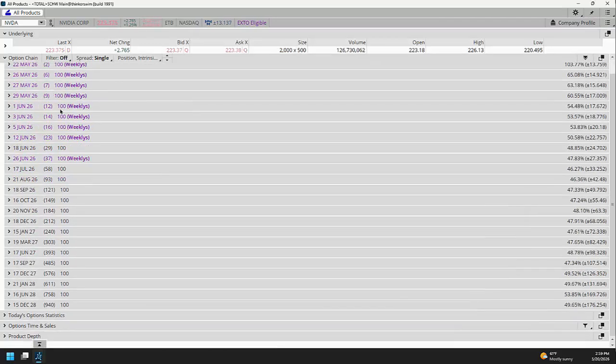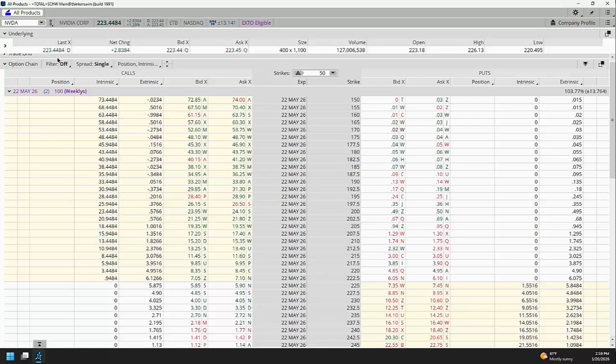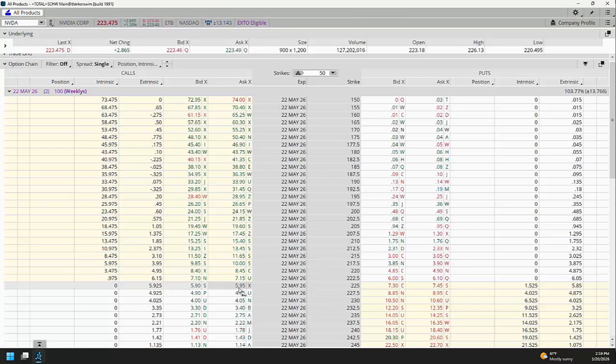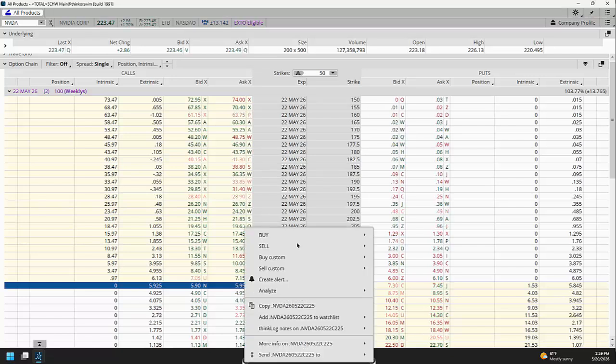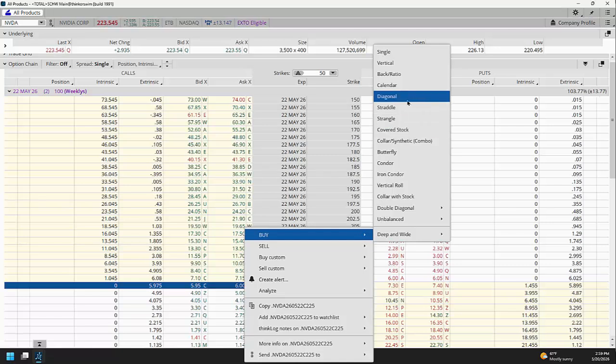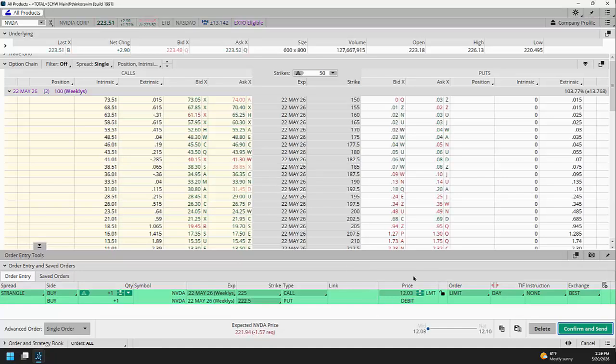Another way of looking at it is taking a look at the nearest term expiration. With the price trading around 223, which is in between 222.50 and 225, I would look at what it would cost to buy a strangle. It's pretty similar in price. Actually, it's a little bit less.